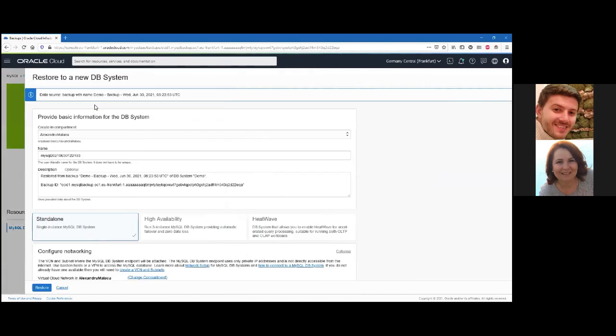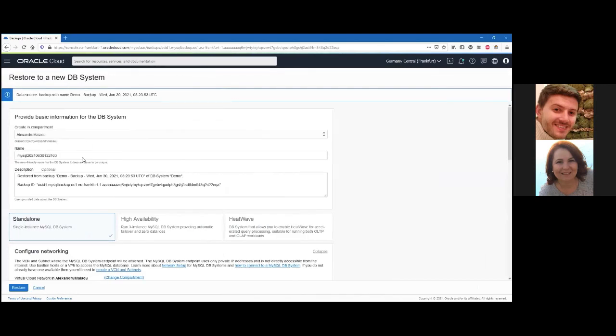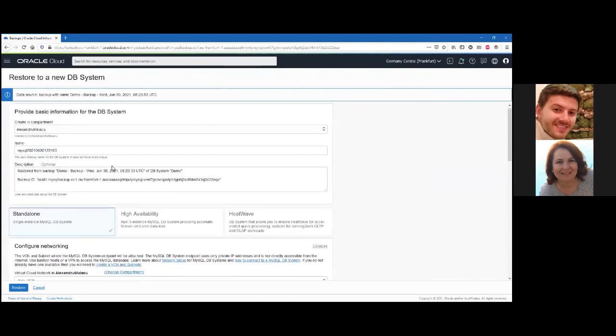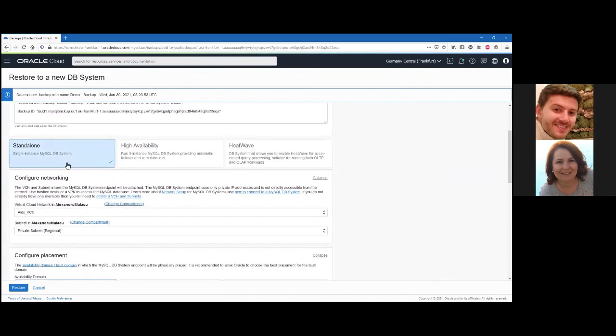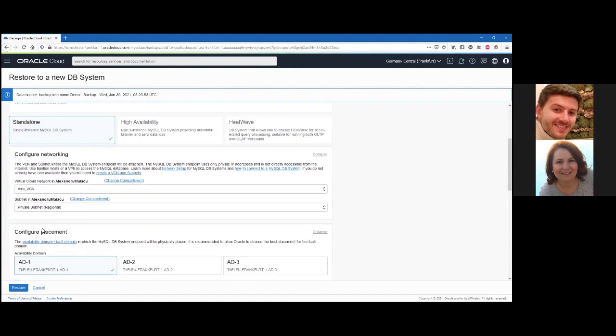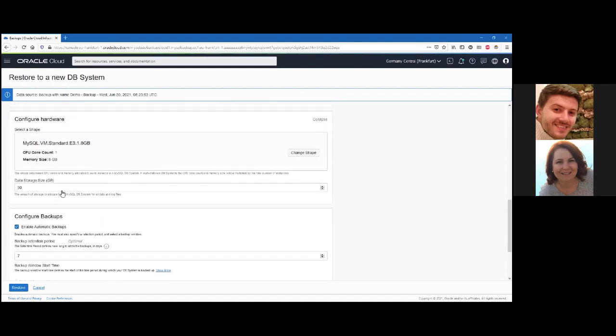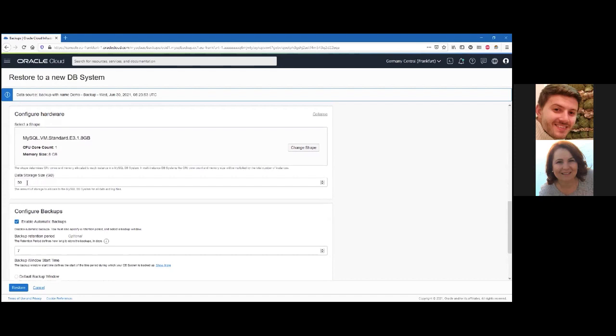And when clicking on restore to a new DB system, you'll need to, of course, set up the parameters. How would you like this DB system to be deployed: single instance, high availability, or HeatWave? Here, under configure hardware, you see that you are able to modify the data storage size.